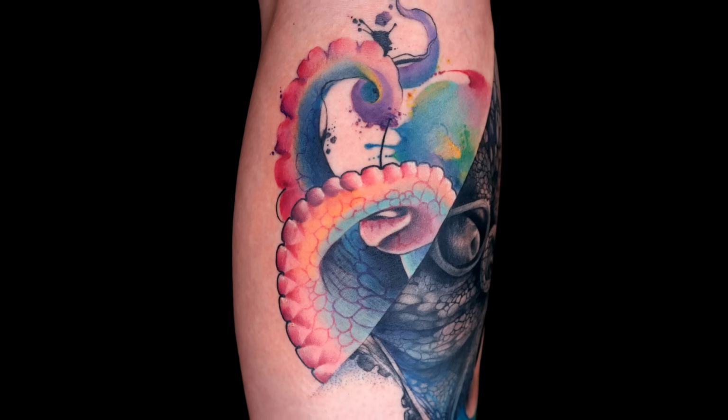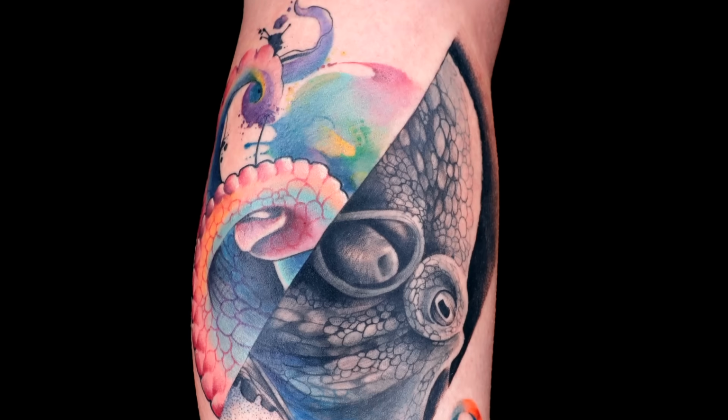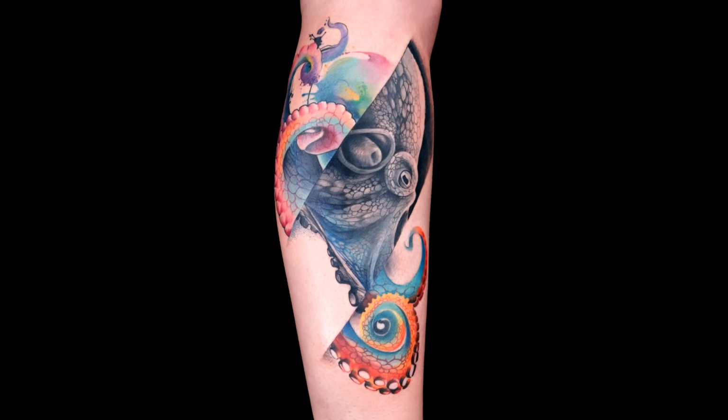Those tentacles, you actually went in and used so many different color lines, so much detail. I like that you chose a few different styles to put in this tattoo, because that's what this competition is about. That took some guts. Thank you so much. You guys, I'm so surprised. John.